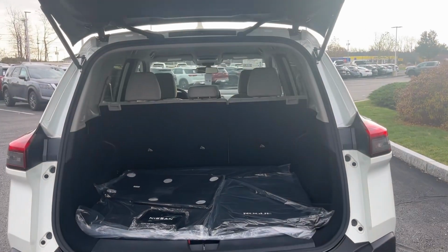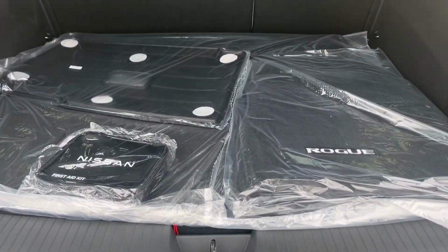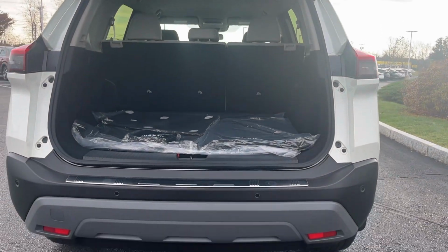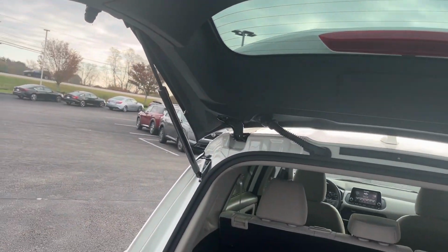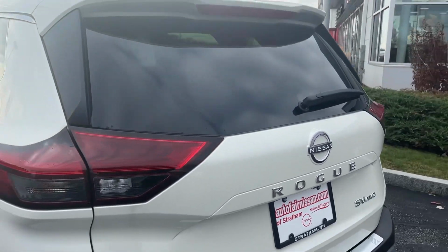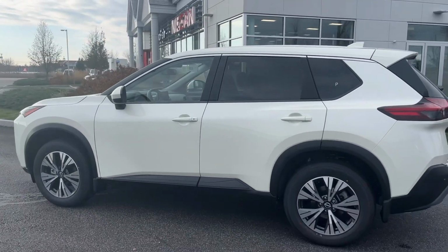Opening the trunk, you can notice there's a lot of room, extra floor mats, spare tire underneath. Rear sonar sensors and backup camera. We'll give you a side profile as well.